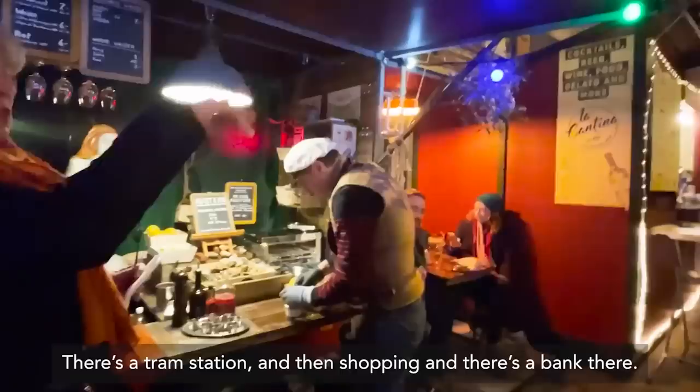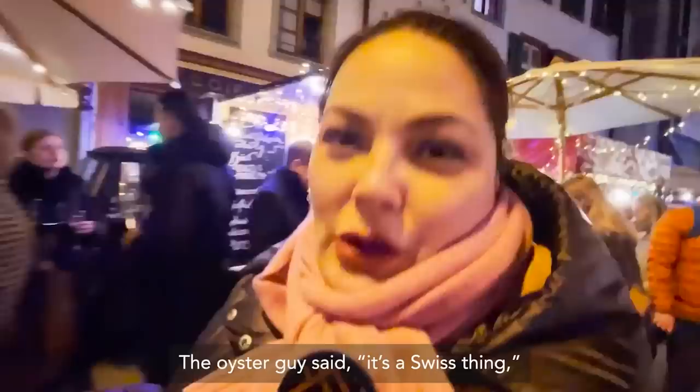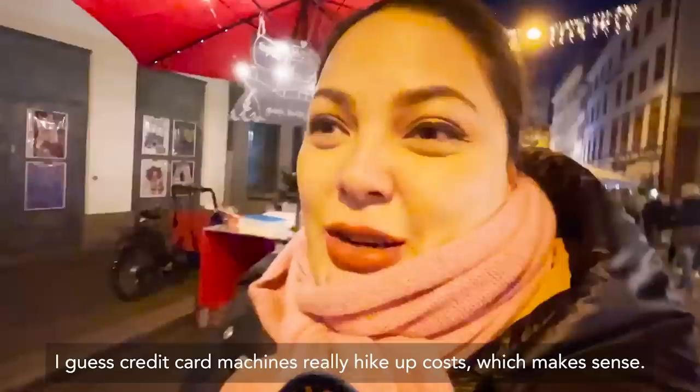Okay. Kailangan natin mag ATM kasi mostly cash basis pala dito. Sabi nung oyster guy, it's a Swiss thing. So that's interesting for me kasi nung nasa Sweden ako for my sister's wedding, cash yung dala-dala ko and Swedish krones are not really accepted anymore in a lot of places in Sweden. So, I guess it is a Swiss thing. So, we're gonna go get cash. And, ayun, siguro kasi nga mahal yung credit card machine, which makes sense.